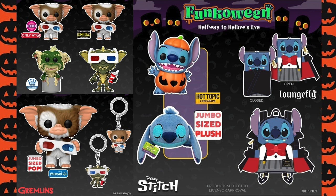I will say real quick, I think this image is still that original image that had the mistake on it where it says Entertainment Earth exclusive for the non-flocked one, but I think that actually is going to be a common. Yeah, I think you're right about that. They made a mistake. I think they corrected it after everybody bought it, probably, but they still corrected it. Yeah. I'm really curious to see how the gremlin in the spaghetti pot ends up doing on Funko.com, whether he sells out quickly or not.